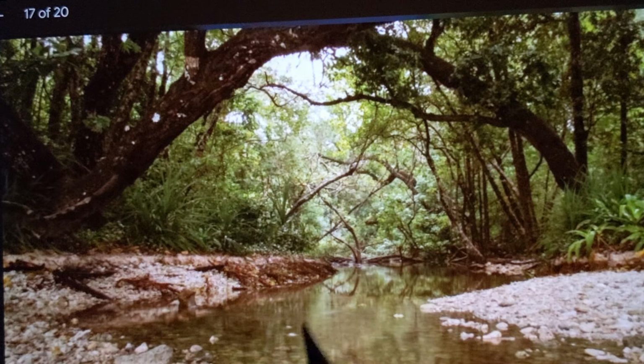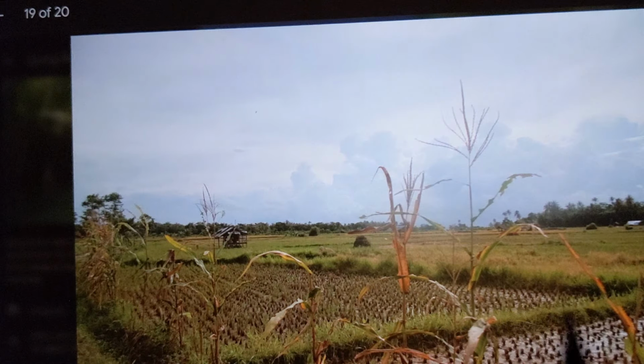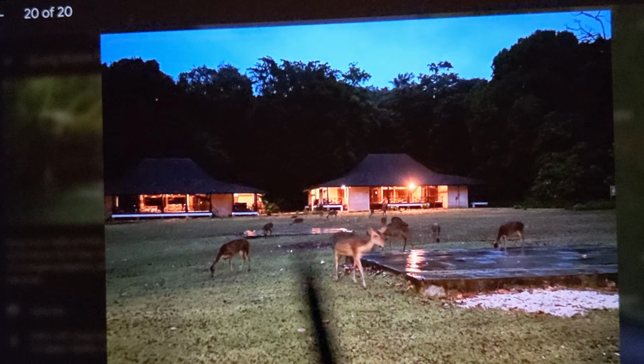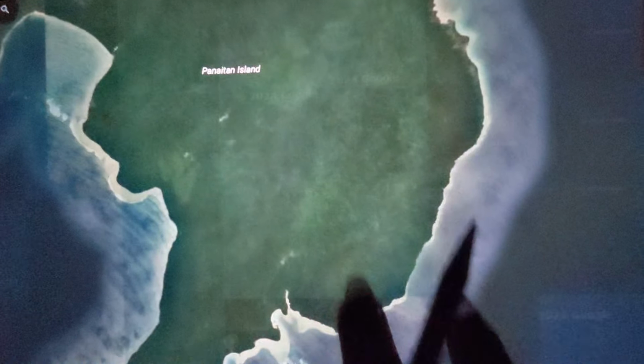Oh, look at this winding river leading into the mysterious jungle. Wow, there's a rice paddy. That must be nearby. You can't do that in national parks. It looks like some little friends came out here in this camping area. How fun is that? Some little deer creatures. These islands, as you can imagine, are very thickly forested.